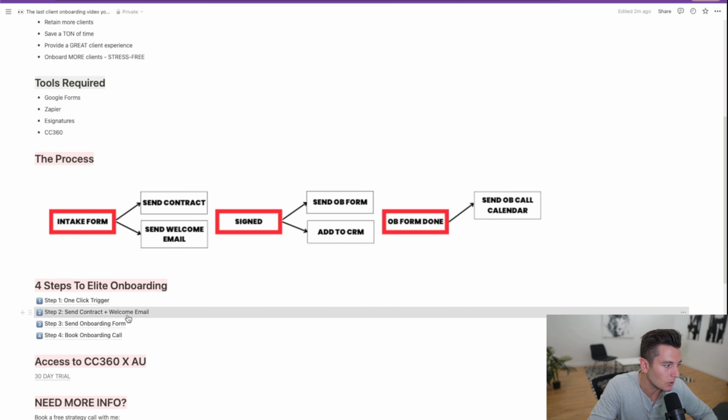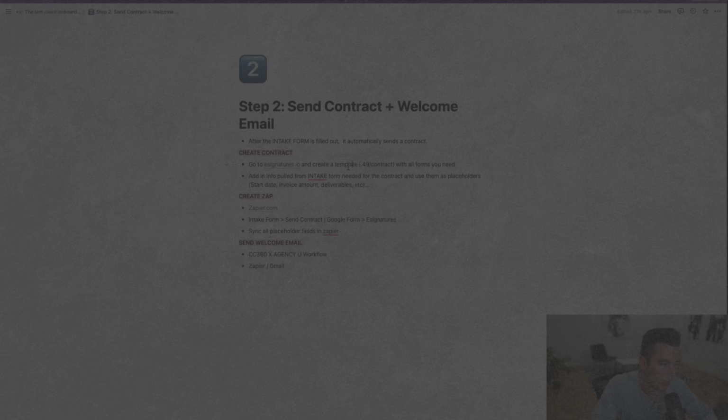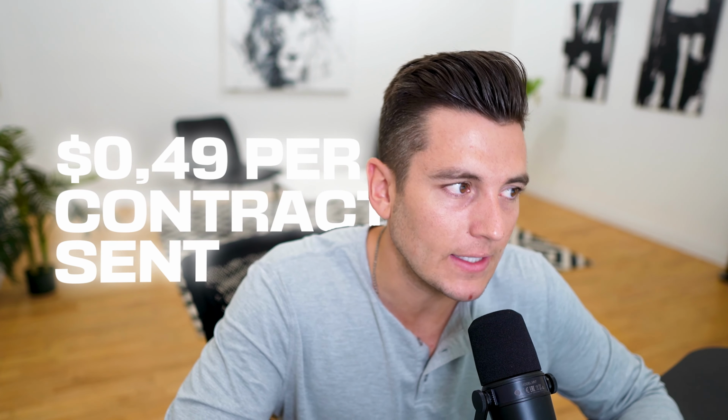So the second thing that we want to do is send the contract and a welcome email. After the intake form is filled out, which is basically your trigger, it's going to automatically send them a contract and a welcome email. From a contract perspective, what we use is eSignatures.io. eSignatures.io is a very affordable, very simple to use contract tool that we use at Brantegic and at Agency U to be able to efficiently send contracts. It's 49 cents per contract sent. So it's super affordable. It's not a massive contract, and you can create really good templates within it.